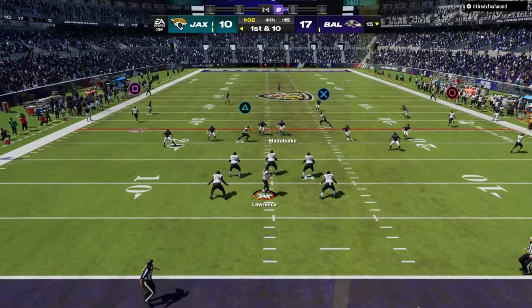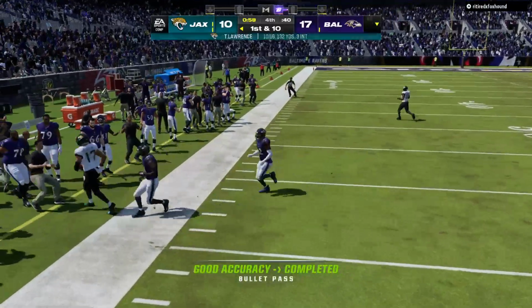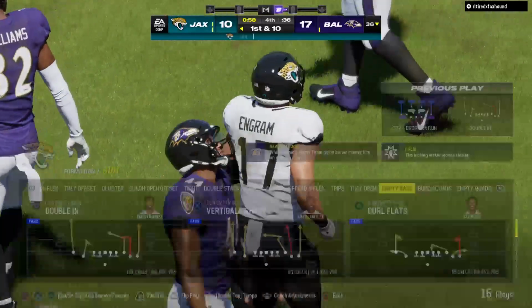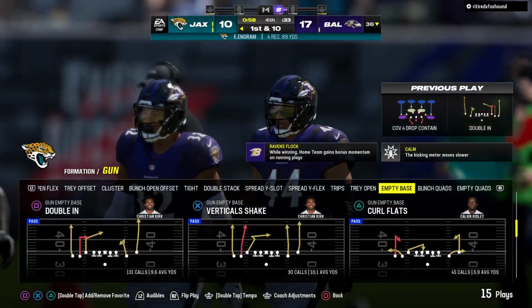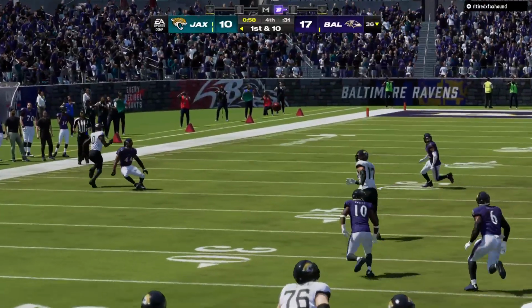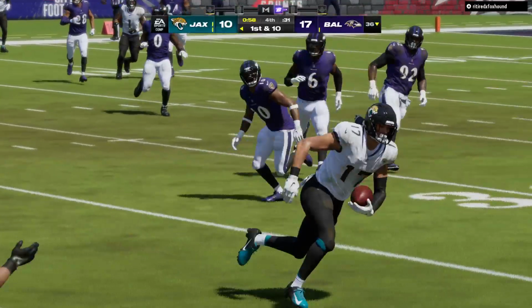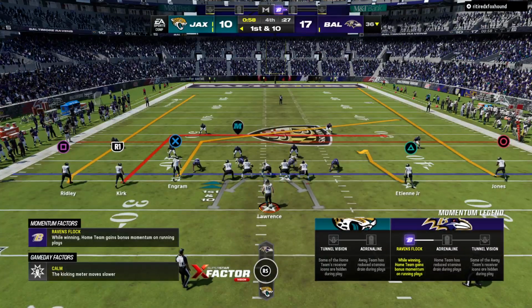Back to throw. Lawrence. Into the hands of Ingram. And he's going to get out of bounds with the 1st down. So that's going to double their pleasure for sure. They get the 1st and save a timeout. That's what they need right now. Get the 1st down, get out of bounds, stop the clock. Just playing smart football, understanding the situation, making the plays necessary, and making sure that clock stops at every opportunity.